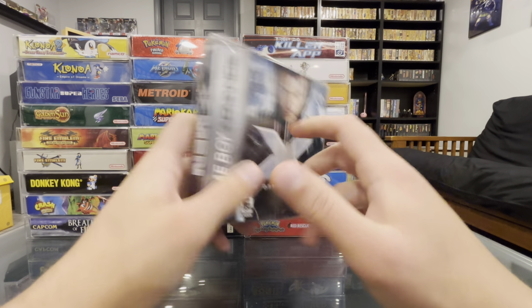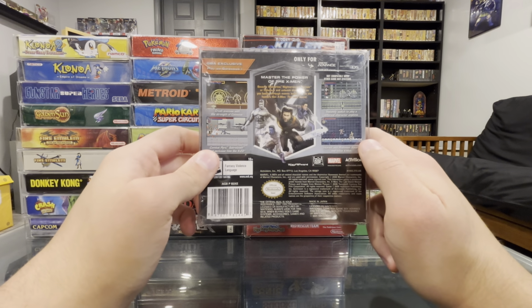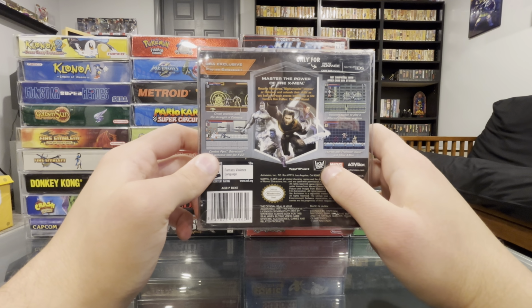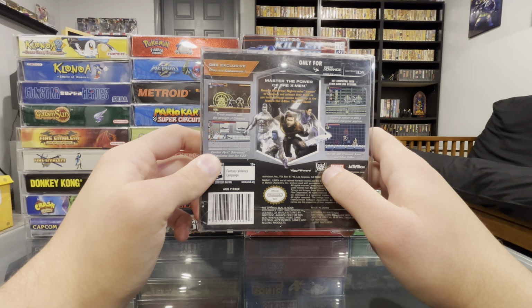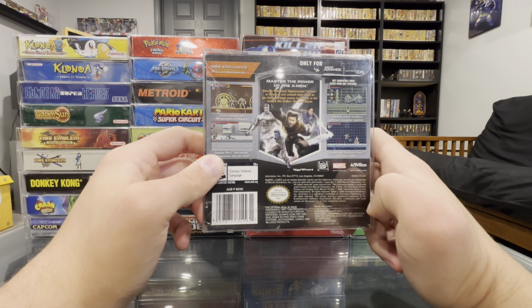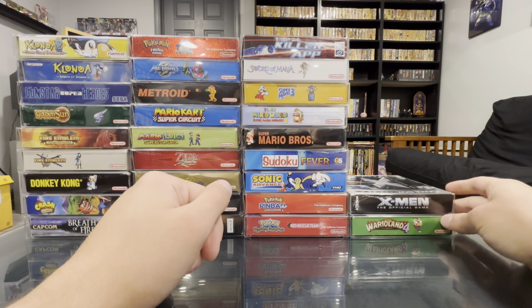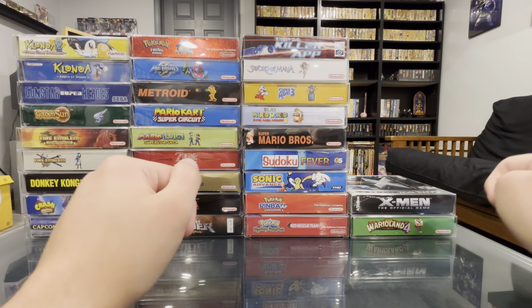X-Men 3, the official game. I got this at a Goodwill for really cheap. It was developed by Way Forward. I don't remember too much about it. I remember popping it in just because I thought it was interesting, but I think it's just kind of a run-of-the-mill Game Boy Advance licensed game.